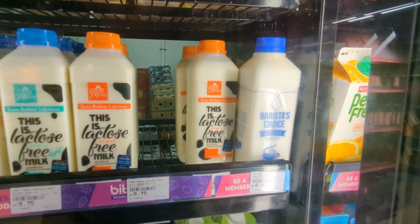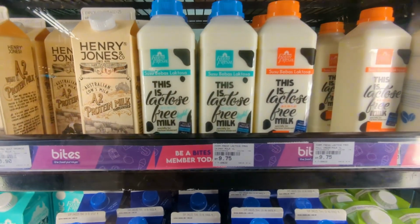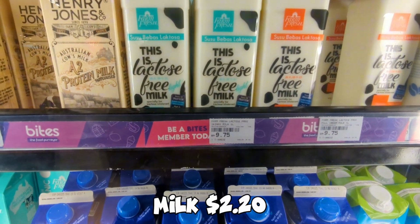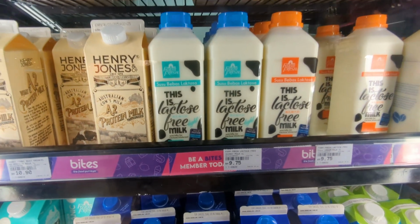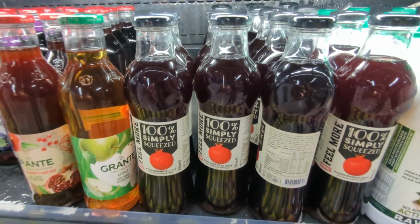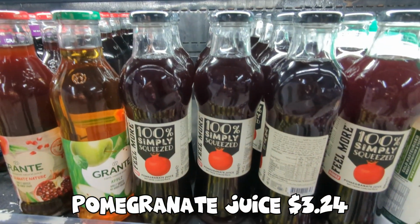And they have this one called Barista's Choice. It's just a little creamier. It's really nice. But we've been buying the lactose-free, and you can see there it's only $9.75, which is about, not sure, $2 maybe. Here are some of the juices. We really like this pomegranate juice, 100%, and it's only about $3, which is great.